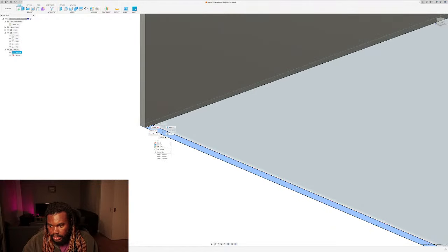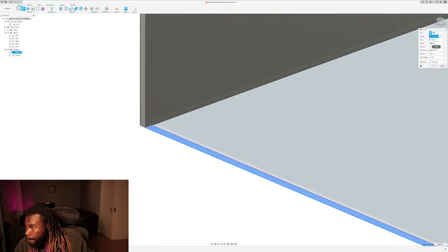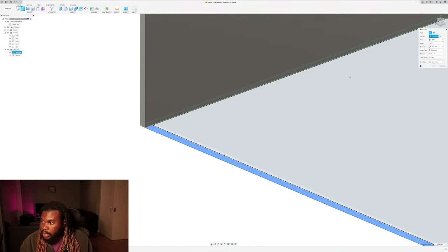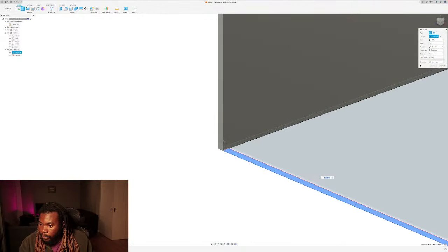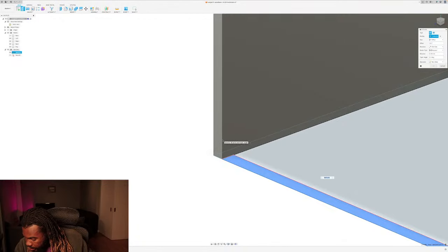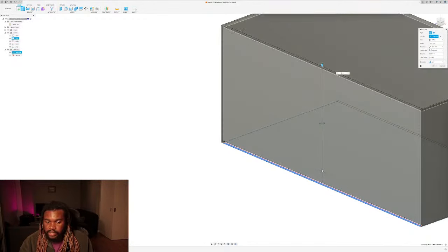Now when I'm extruding this, I have to skip over, so I have to offset it by 12.7 millimeters. And then our distance is going to be the height. This height is 6.10, and then we're skipping over this with the offset. So 6.10 should get us perfect. And again, we don't want to join anything. New body.